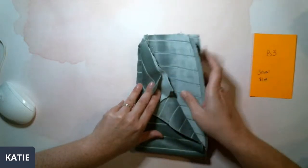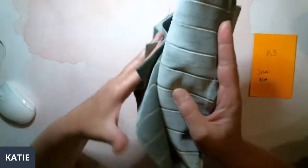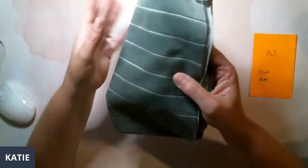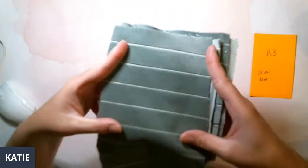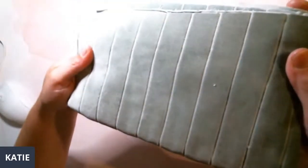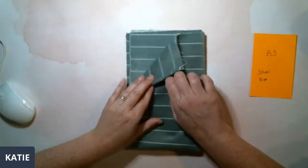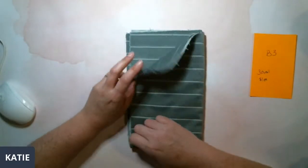You need a description for that color? That light green? It's a really pretty light green. We'll just go with light green. Because I don't know how else to describe it. But it's like a velour, and it is, like I said, textured because it's got the lines in it.